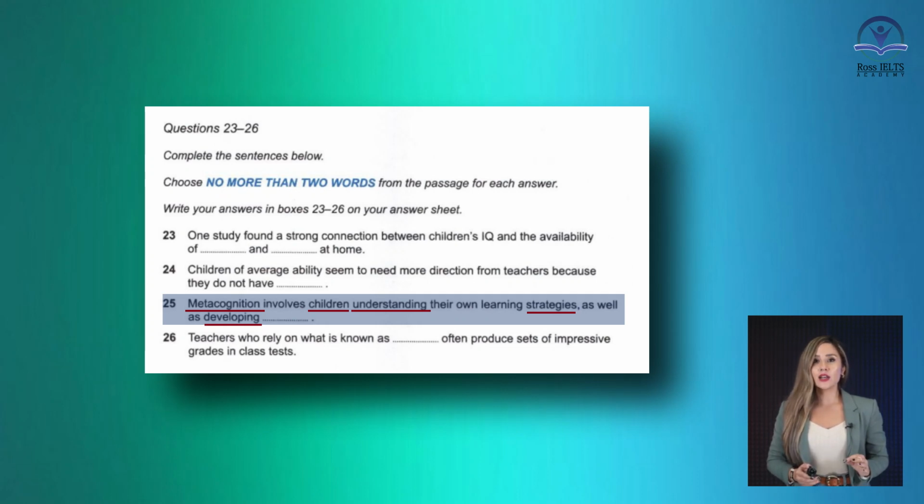In this case, not all the mentioned keywords can help you locate the answer in the passage, because the fun fact is that the questions are paraphrased. I mean, you can find this exact same sentence in the paragraph, but it's paraphrased. So, you should use a keyword that is probable to be found the exact same way in the passage, a word that is not changed. So, among these, metacognition is the word that we're looking for. So, you should look for this word in the passage.